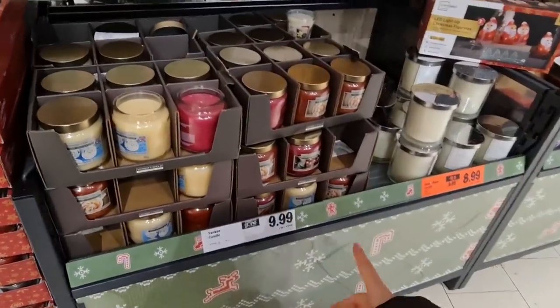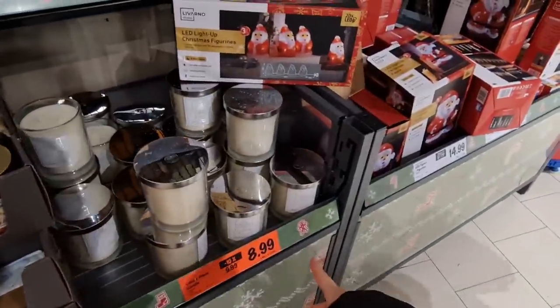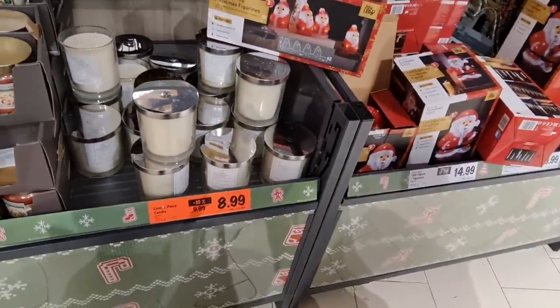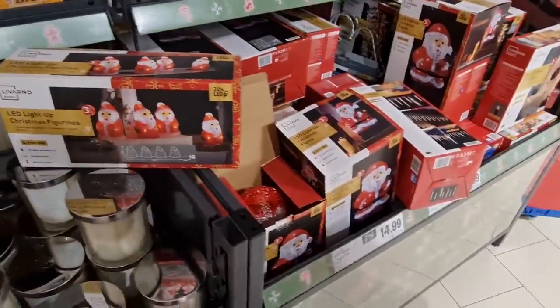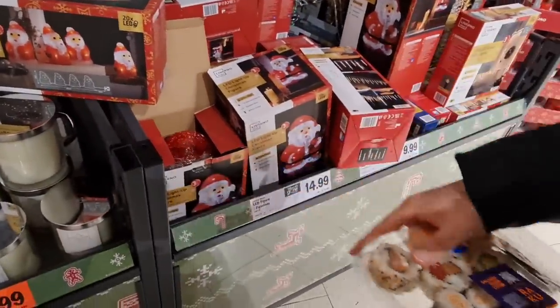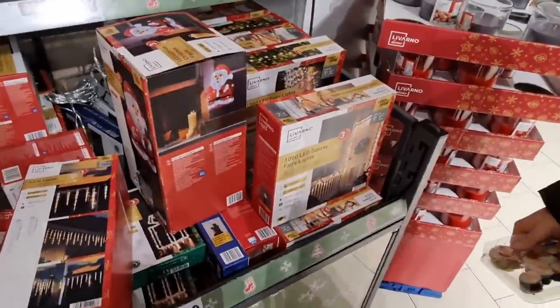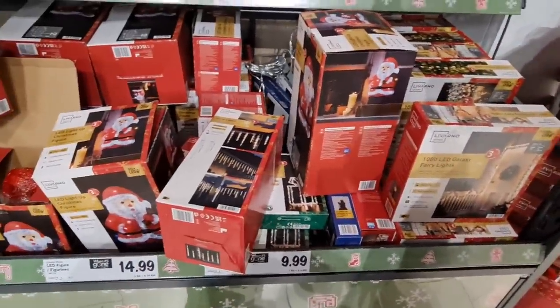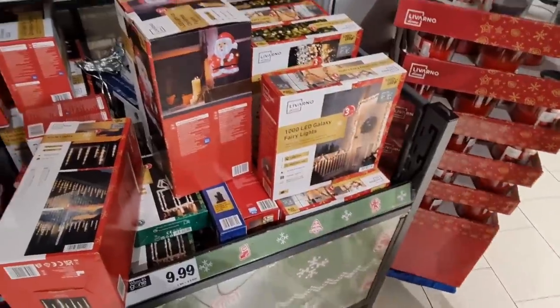And then the candles here, these are Yankee candles. $9.99. And these are really big. It's discounted slightly as well. Christmas figurines. If I had one of them, I wouldn't burn it though. Just look at it. It's not a pretty one. No, they are. They do look nice. Yeah, they're nice, but the shaped candles, those I find really hard to burn.